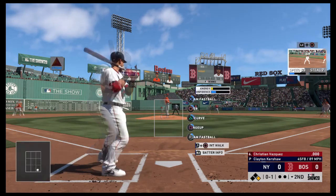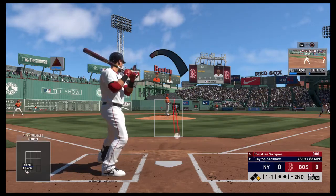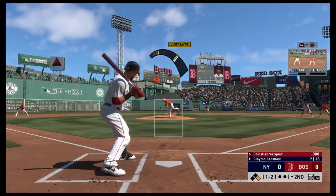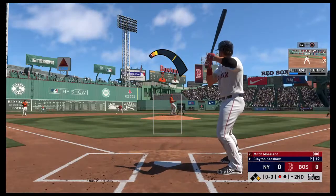Stepping in now, Christian Vasquez. Here's the 0-1 pitch. And there he goes toward second. Now one hit fouled over to the right side as the count moves to 1-2. Fastball swung on and missed for the first out.